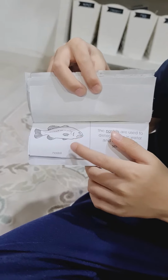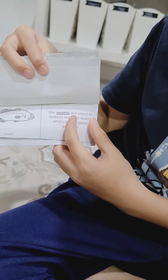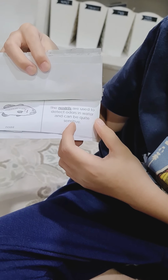The nostrils. The nostrils are used to detect odors in water and can be quite sensitive.